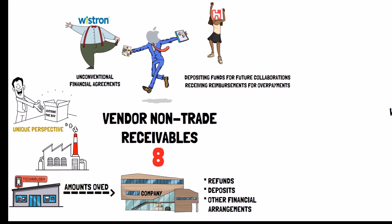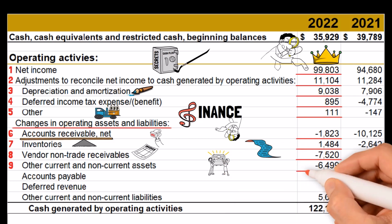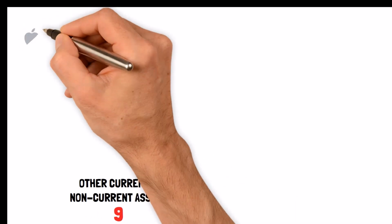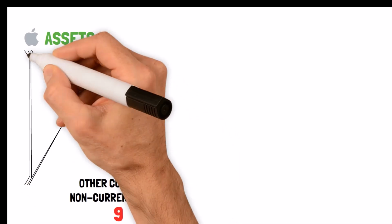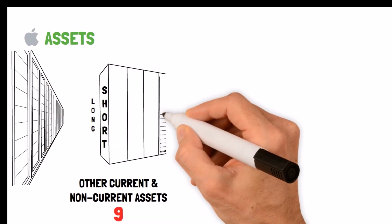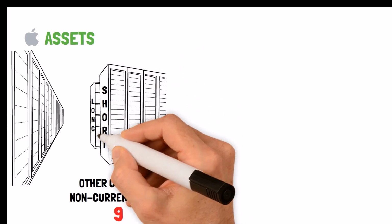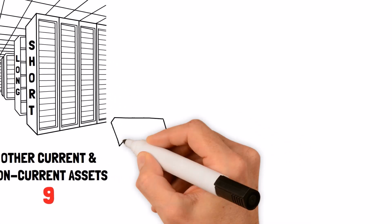Other current and non-current assets. The treasure trove of financial gems. Other current and non-current assets encompass a diverse range of financial items that don't fit neatly into other asset categories. These assets, both short-term and long-term in nature, offer an intriguing glimpse into the lesser-known corners of a company's financial landscape and the unique resources that contribute to its overall value.